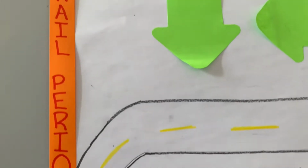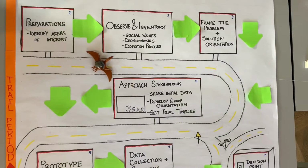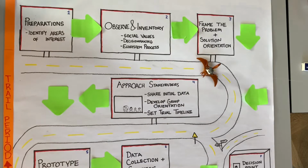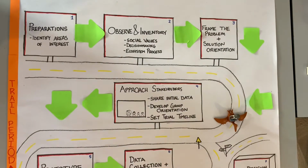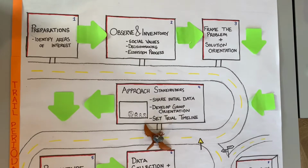The roadmap is divided into a trial period and adaptive co-management. First, we're going to start with the preparation phase and identify areas that are underutilized. Then we're going to observe the social values of our stakeholders and figure out who's making the decision and evaluate our ecosystem. Then we're going to frame the problem and orient ourselves towards the solution.